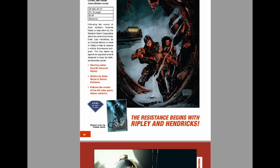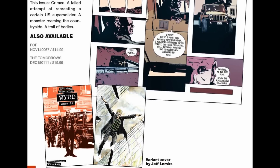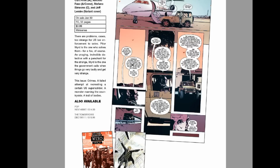And next, what do we have? Where are we heading to? Still in Dark Horse, and this is Weird, number 1 of 4. I have one little shot of the cover down here, which really doesn't tell you anything about it. But what we got here, there are problems, cases too strange for the U.S. law enforcement to solve.